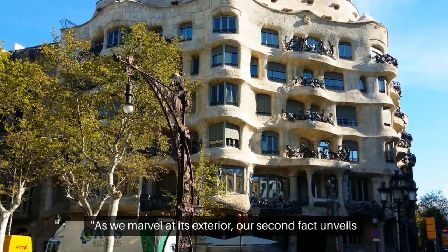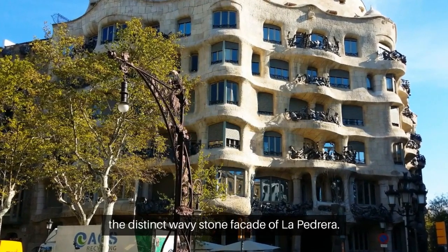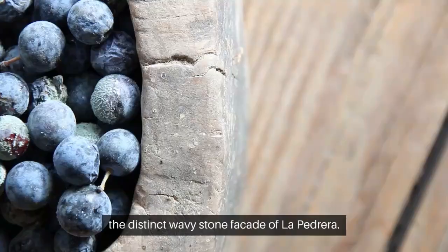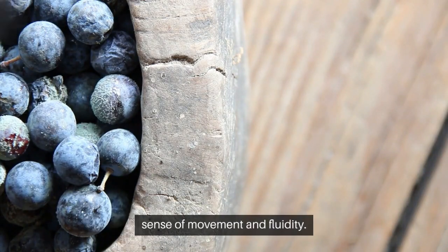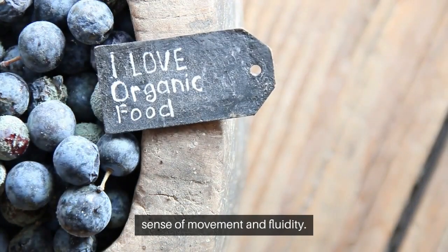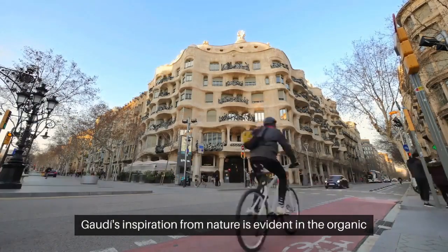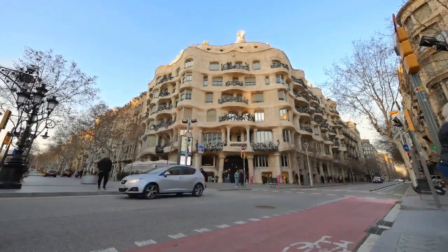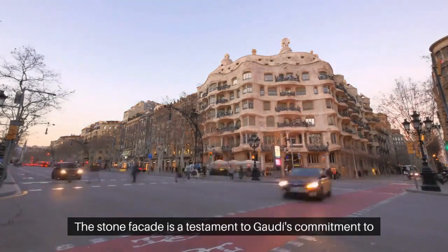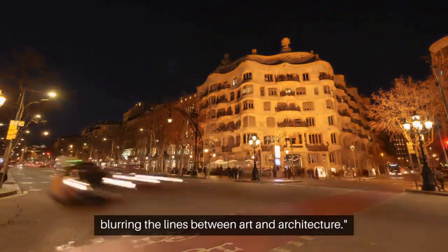Fact 2, wavy stone facade. As we marvel at its exterior, our second fact unveils the distinct wavy stone facade of La Pedrera. The undulating walls, devoid of straight lines, create a sense of movement and fluidity. Gaudí's inspiration from nature is evident in the organic shapes, giving the building a living, breathing quality. The stone facade is a testament to Gaudí's commitment to blurring the lines between art and architecture.